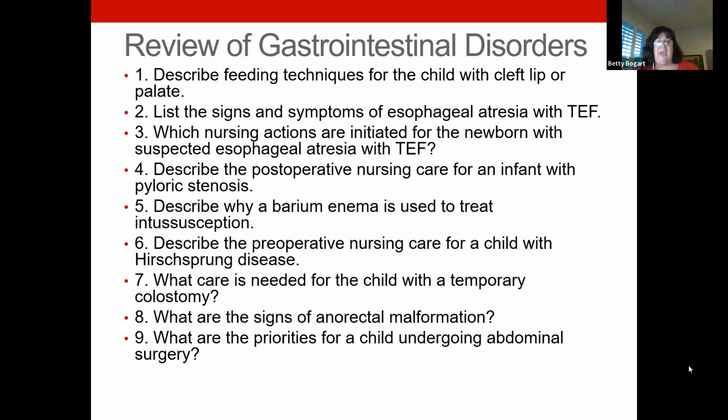What care is needed for a child with a temporary colostomy? Well, this kid's going home with parents. We need to teach parents. We need the ostomy nurse to come. There are some nurses who love ostomy care, and that's what they do, and they're really good at it. Anorectal malformations, we have stool going in places where it shouldn't, okay? And priorities for a child undergoing abdominal surgery. Remember, post-op, you need to turn, cough, deep breathe, give pain medicines, etc.